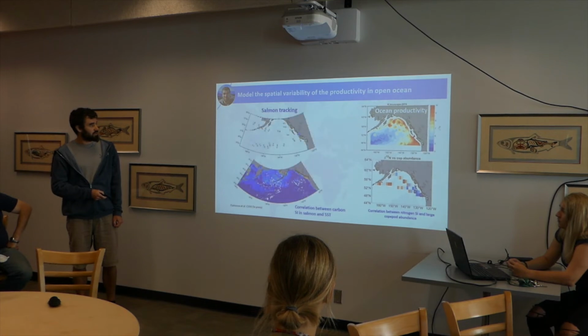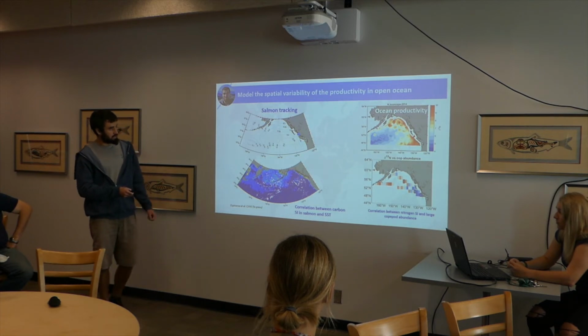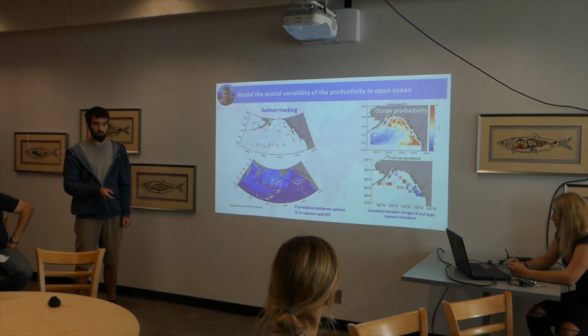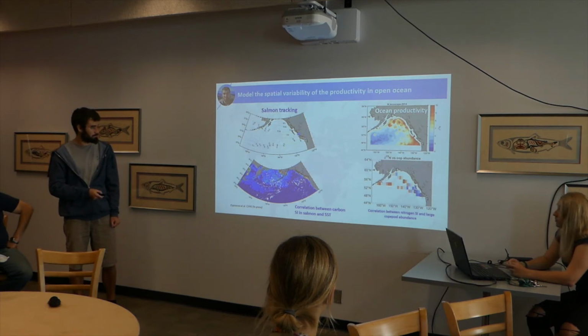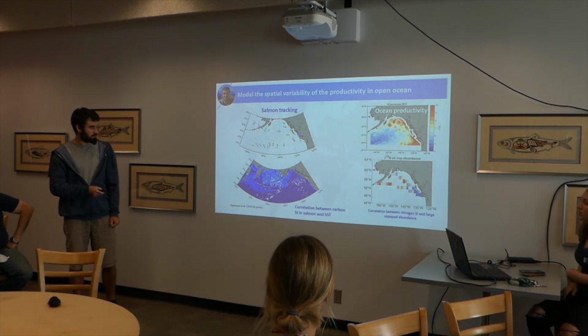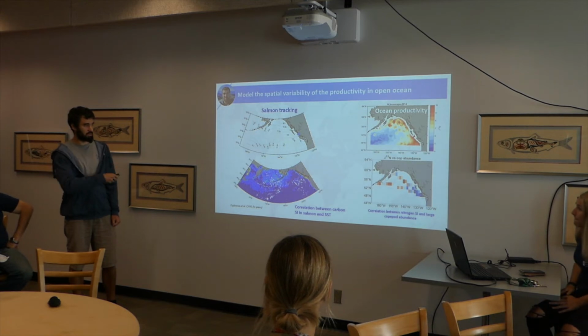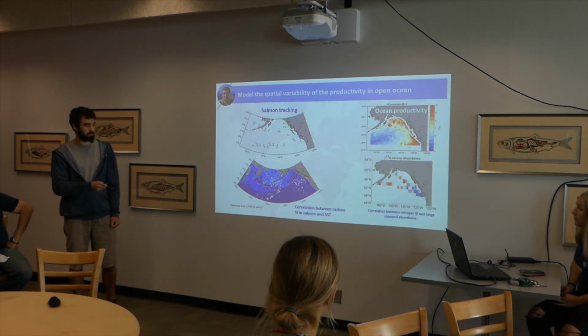Another example is salmon tracking. In this case, we use a relationship between carbon-14 in salmon scales and the sea surface temperature. We were able to define the potential feeding area for a specific stock of sockeye salmon. In the 6-9 months period, they start to swim back to the river. So these results were quite encouraging, so we decided to develop that further, and we are now in the process of getting scales from different stocks to cover the whole North Pacific and to run the analysis again for different stocks.